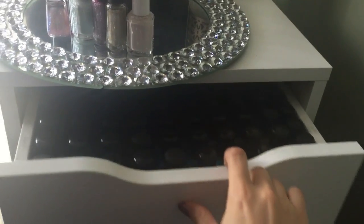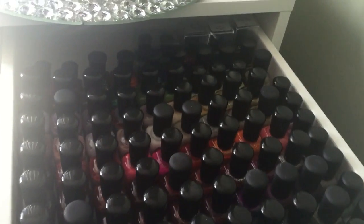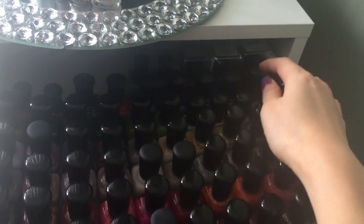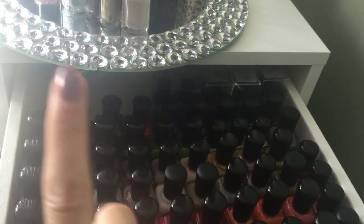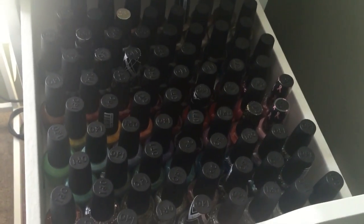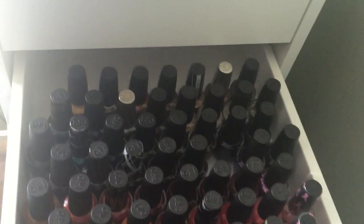In the first drawer, I keep all of my Zoya nail polishes. I probably have the most Zoya, as you can see. And then right here in the back, the last row is actually Deborah Lipman. I have a row and a half of Deborah Lipman plus the little set that you just saw up there. The second drawer here is all of my OPIs. I do have quite a few OPIs as well, as you can see. It goes all the way to the back.